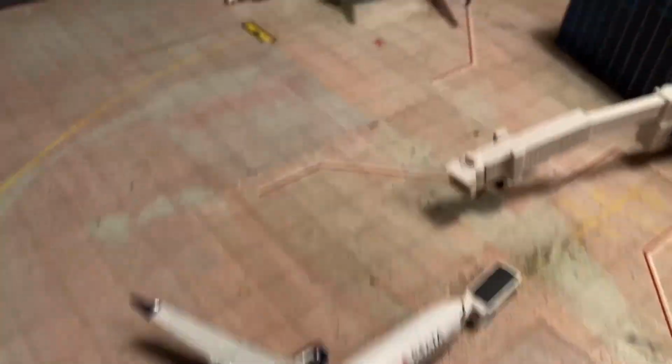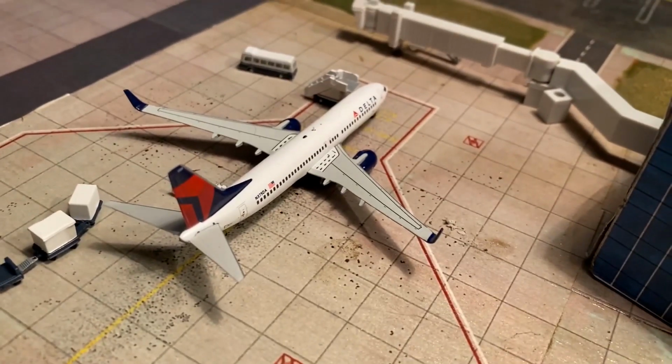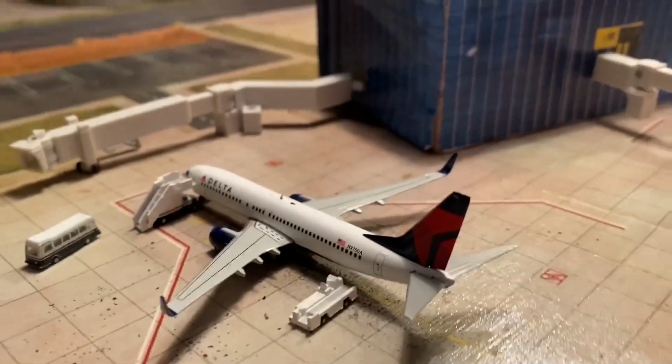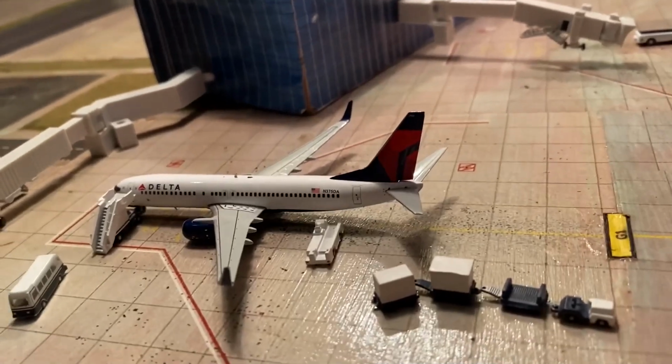And to end off the Delta Airlines on this side, we have a Delta Airlines 737-800 currently deboarding by bus, and it has arrived from Boston as DL5675. Looking at this Delta Airlines lineup, I think it's quickly important to touch on the situation at the airline.